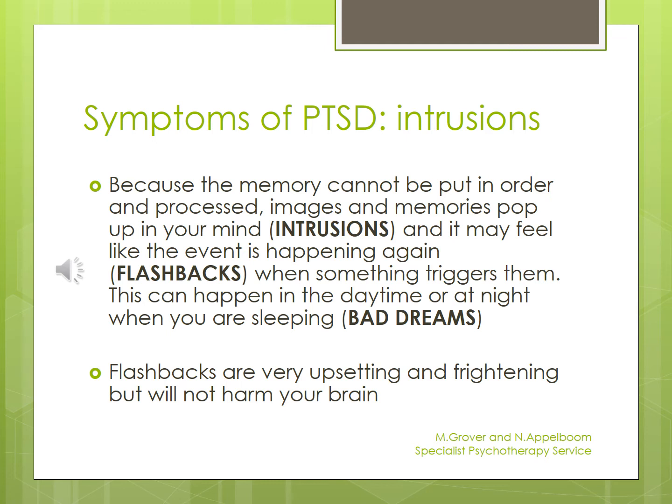Because the memory cannot be put in order and processed, images and memories of what happened may pop up in your mind even when you don't want them to. These are called mental intrusions. It may also feel like the event is happening again, and these are called flashbacks. And these often happen when something triggers them.